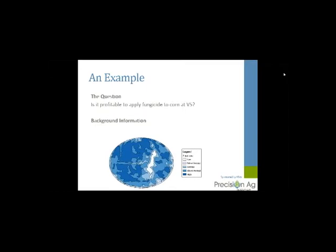And on this field we had some background information. Of course, we had the soils and elevation information. And we did have management zones, and these were based on historic yield potential. So we had our low, below average, average, above average, and high yielding zones of the field. So we had a decent amount of information to go off of to place these strips.